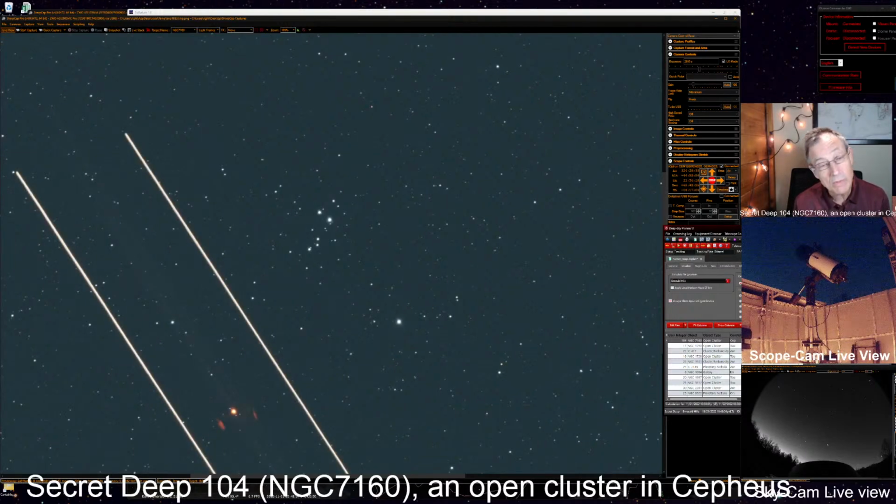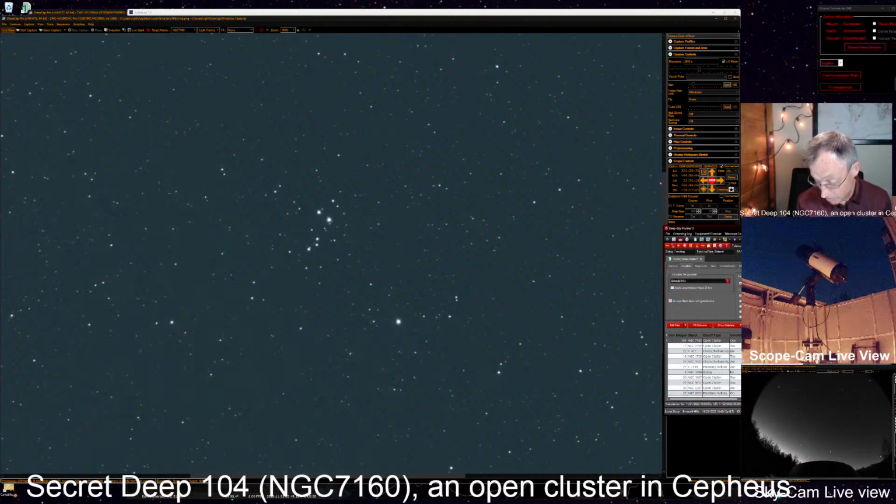Oh, look, we just got bombed there with an airplane. So I'm interested in seeing what happens now when we take a new image. That airplane should completely disappear, because we're not live stacking this. So once we get a new exposure, that airplane should completely be gone.